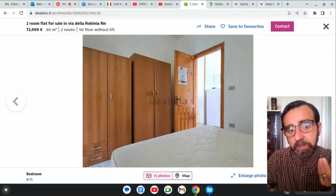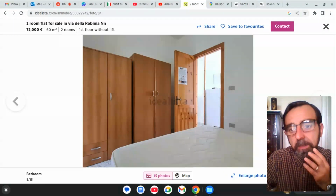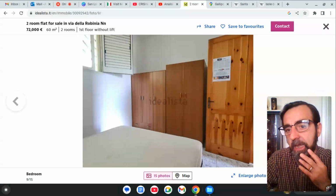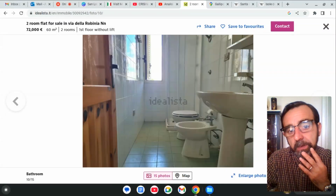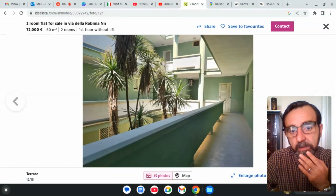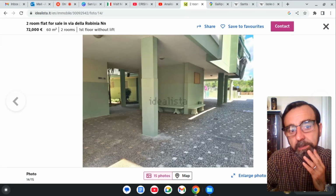Bedroom, nothing special, but it has what it needs. So probably it was already let as a B&B, as an Airbnb, and so on, because generally you have these things to show you the rules of the house. So anyway, there is a huge potential here, keys in hand, ready to let the property. Okay, we are again in a residential complex.